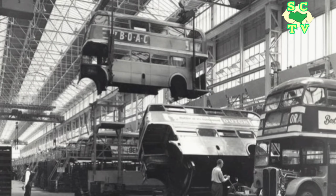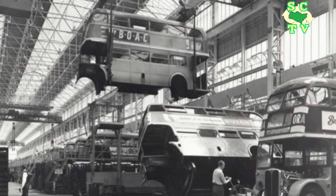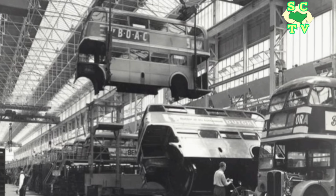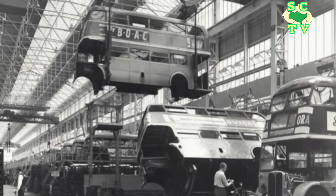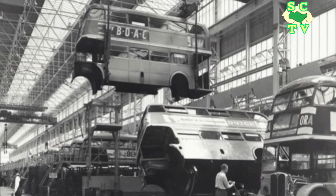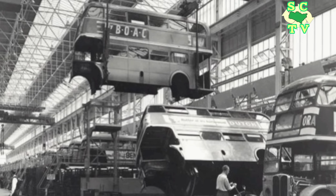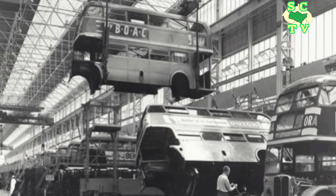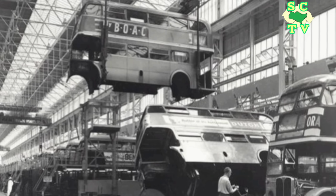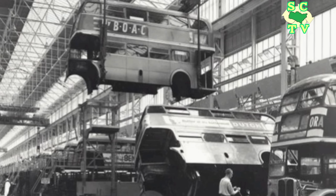Now, as I mentioned previously, there was a lot of pressure on Park Royal and Weyman, who were busy building bodywork for the standard AEC RTs. And here we come to the strange part of the story. Those of you who know London Transport's maintenance procedure will know that the bus went into the central works at Aldenham, and the bodywork and the chassis was separated. The bodywork was overhauled and the chassis was overhauled, and then they were remated at the other end of the factory. It was in effect a total rebuild rather than an overhaul.